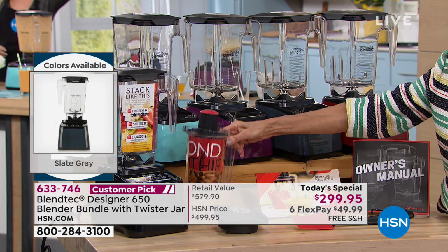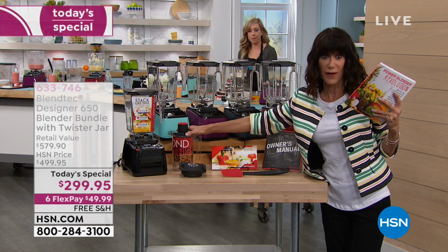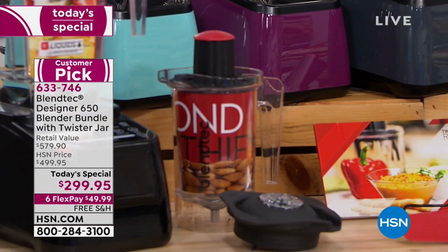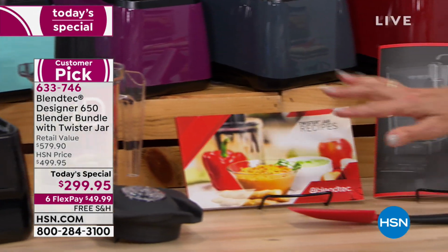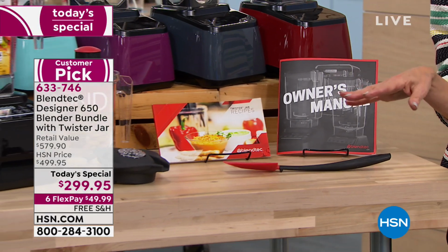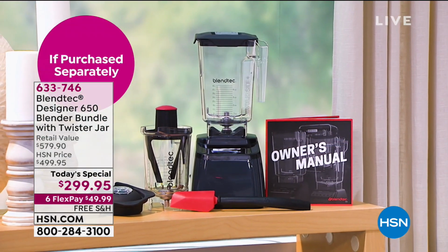This is the twister jar. $130 alone for just the twister jar. That's part of this exclusive configuration that you're getting today. You get the spatula that goes with it, recipes, owner manual. You get all of it at a price of only $299.95. And you see the retail of almost $600.